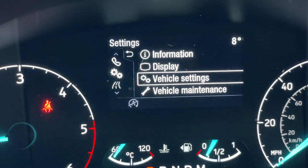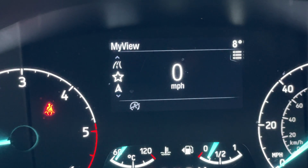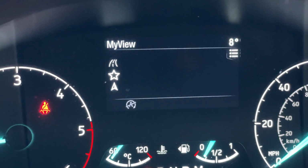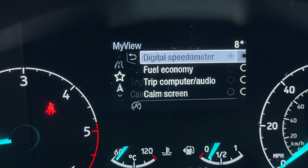Coming out of there once more and go down where we have various trip computers, my view, so you can have the digital speedo in the middle there. You can also have your fuel economy, different trip computers and audio, and also a calm screen.